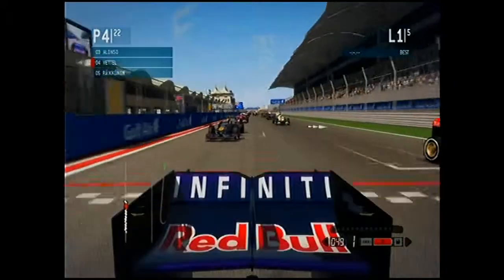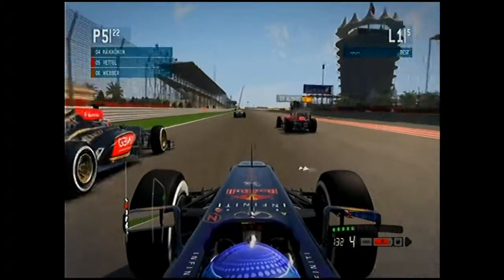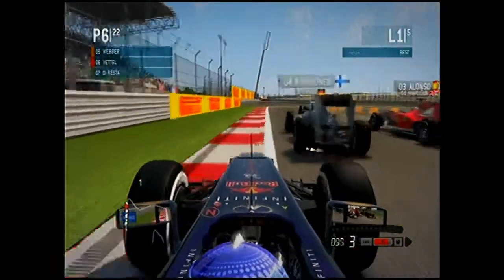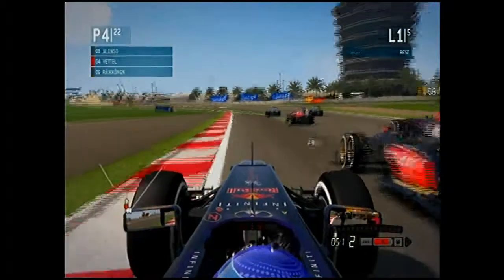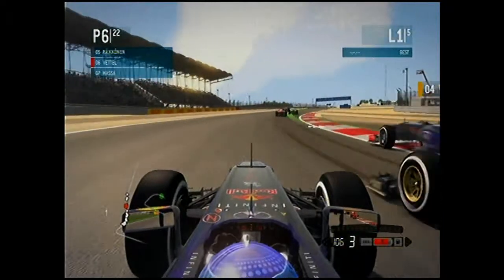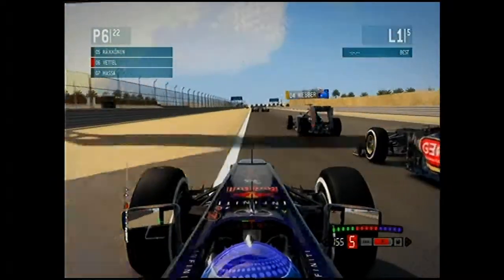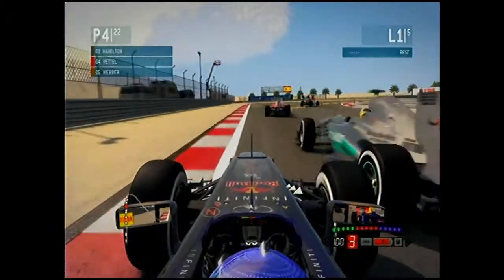Now this is quite a unique track. Not only is it, like Abu Dhabi, placed in the desert, but it's also one of the toughest tracks in Formula 1 for tyres. You saw last year the Mercedes of Lewis Hamilton had a tremendous blowout going onto the back straight before the final corner onto the main straight, and a lot of cars actually had quite a lot of blowouts last year because of the track.